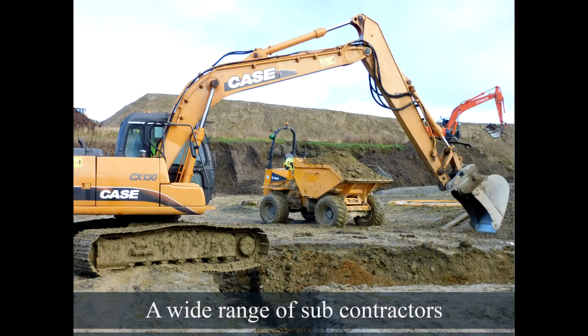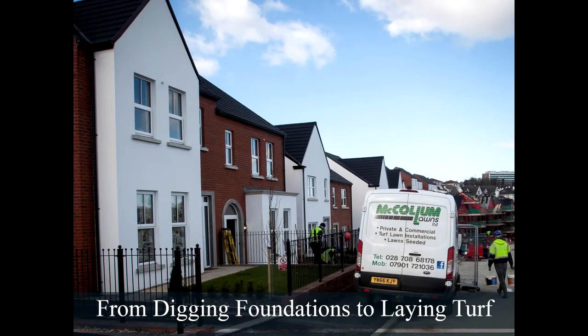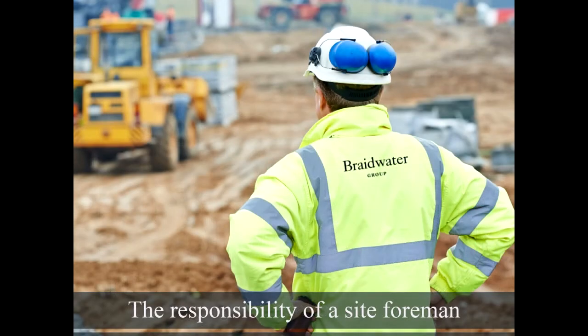Typically, on any Braidwater site, we would have up to 11 staff employed directly, including the site foreman, contracts manager and health and safety. Up to 7 in the office looking after quantity surveying, engineering and the buying team, and 30 indirectly. This equates to 10 contractors on site and the use of up to 20 suppliers. Regular meetings take place on site with the Braidwater teams on a daily, weekly and monthly basis.